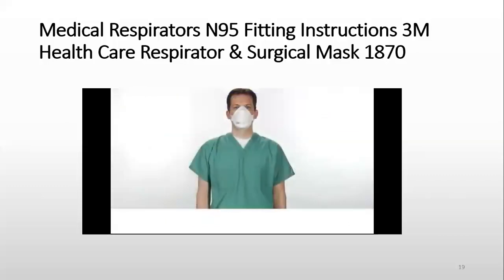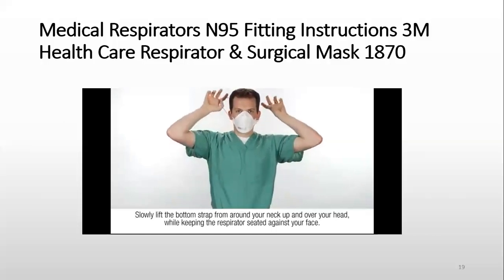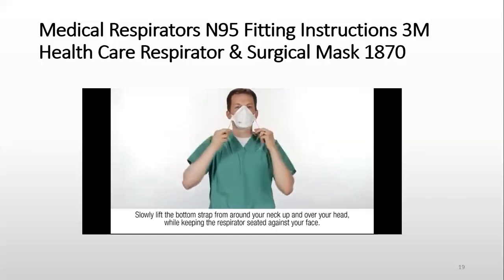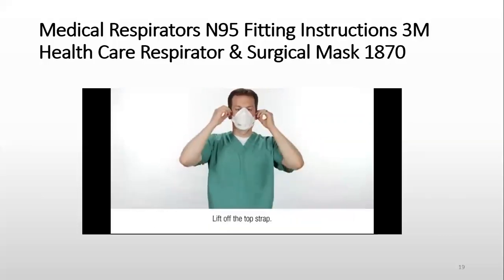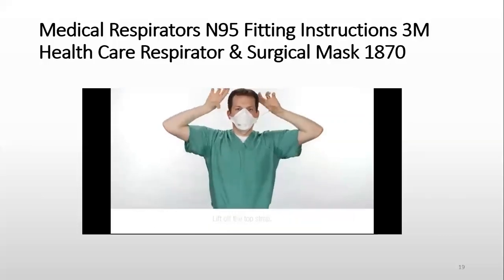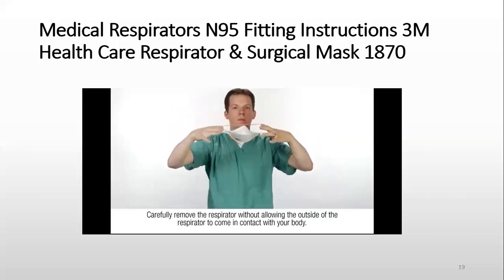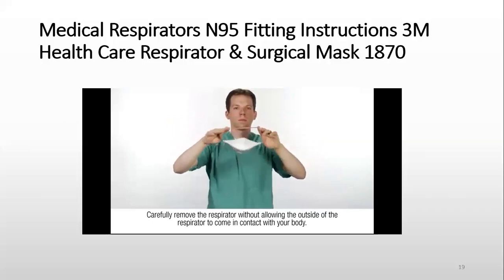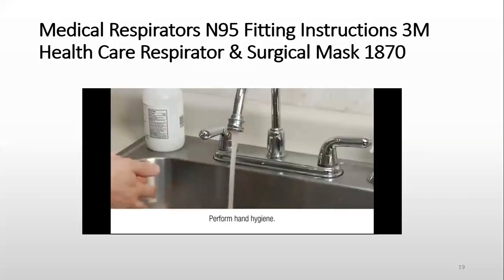Properly remove the respirator. Do not touch the facepiece. Slowly lift the bottom strap from around your neck up and over your head while keeping the respirator seated against your face. Lift off the top strap. Carefully remove the respirator without allowing the outside of the respirator to come in contact with your body. And perform hand hygiene.